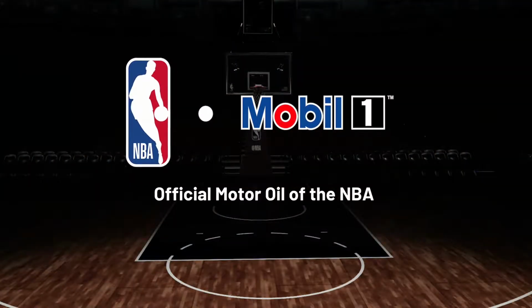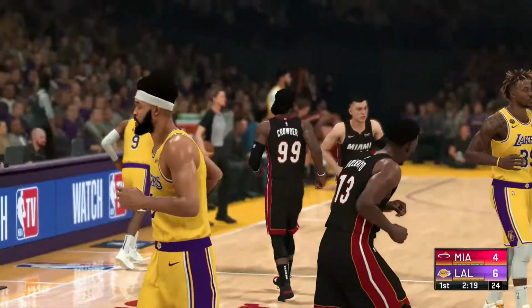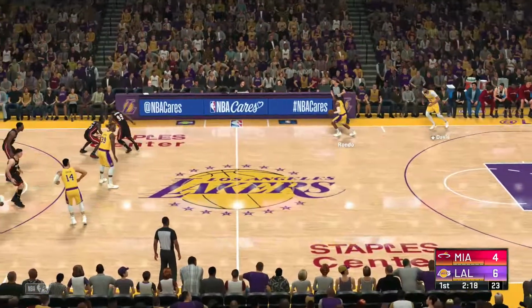Catching up on the changes for Los Angeles. Dwight Howard's checked in for JaVale McGee. Rajon Rondo subbed in for Avery Bradley. And then for Miami, Jae Crowder comes in for Jones. And it's Tyler Herro in for Robinson.